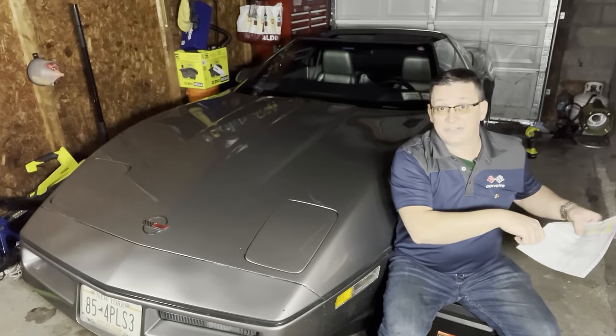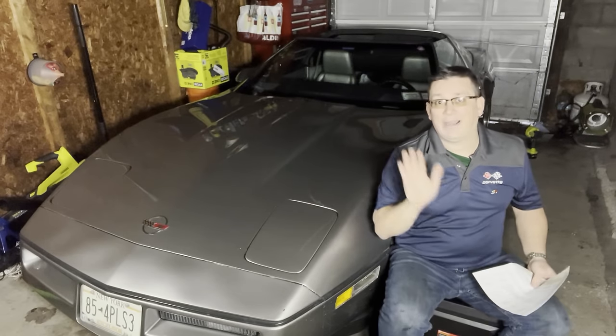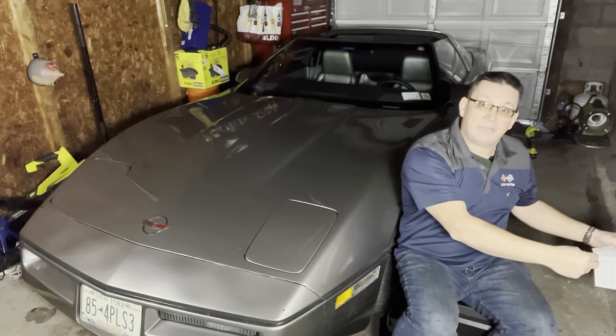The old weather strip that was in there pulled right off. I didn't even have to drill it out. I had a drill and drill bit ready to go. I didn't even need it. The old weather strip pulled right out. I put the new weather strip on.